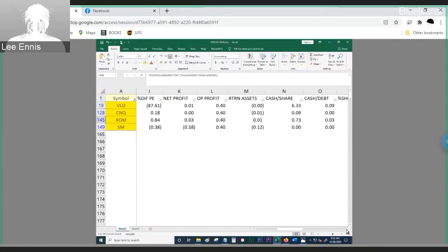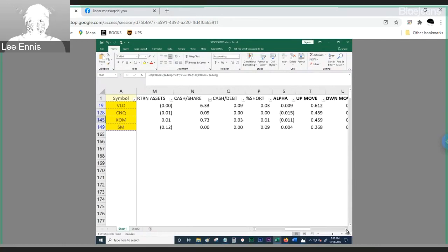Look, Valero, a lot more cash. We've already looked at that. Again, they can cover their dividend 5 times over. A lot more cash on the books. The short interest in Valero is fairly high. And that's interesting, especially based on what we saw with institutional investors.